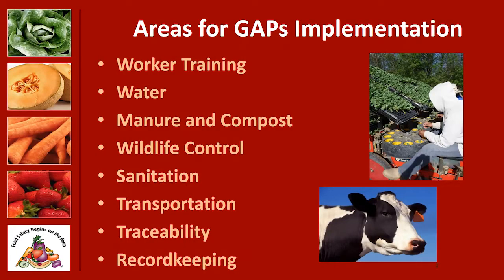Here are the areas that we talk about typically when we talk about GAPs: worker training, water. That includes water used in the field as well as water used in your post-harvest and harvest practices. Manure and compost, wildlife control, sanitation. I would add cleaning there, cleaning and sanitation, transportation, traceability, record keeping. Again, in keeping to the time frame of this call, I'm not going to cover all of these, but I did want to go over worker training as an example of what we're talking about.